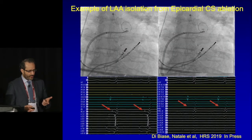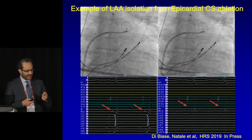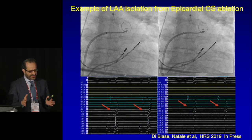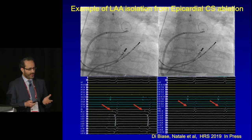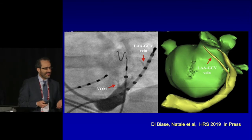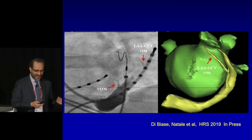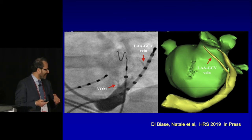The number two is this one. After we were unable to isolate the appendage with the catheter in the left atrium, we went in the CS, and at this level, you can see on the lower left that there is signal into the appendage, and in the lower right, you can see the appendage is isolated. And we have a signal on the ablation catheter at that level. So we try to understand what's going on here, and we believe that there is another connection in addition to the vein of Marshall, which is this vein, which we call the LD band vein from Andrea and me, but it's actually an appendage great cardiac vein.